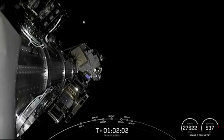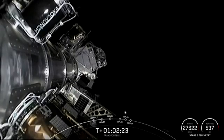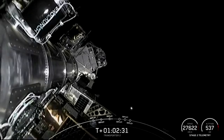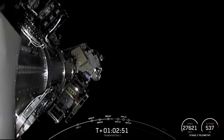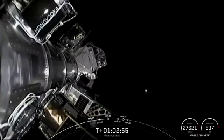Links 2, separation confirmed. NewSat 20, separation confirmed. NewSat 21, separation confirmed. Capella SAR satellite, separation confirmed. Third ICE-I satellite, separation confirmed.